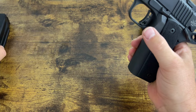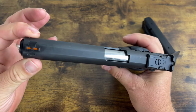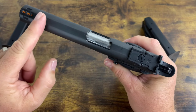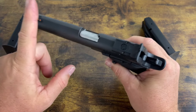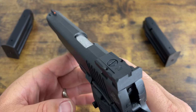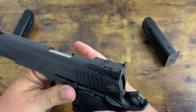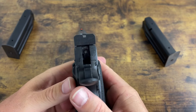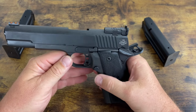Take this mag out, set it over here. Standard barrel bushing. It does have a red fiber optic front sight. It is flat top, so it curves up. It's not a tri-cut top, but it does curve, and then it does flatten out, if you can see that there. Yeah, there you go. LPA adjustable rear sight, fully adjustable rear target sight. There is the sight picture you will have.